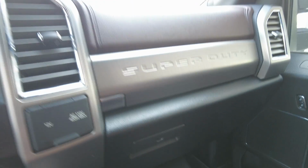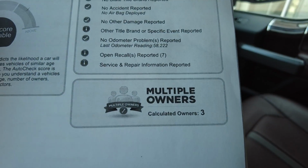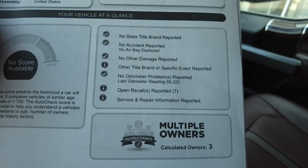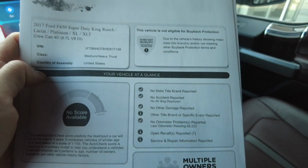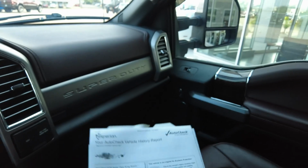I did pull up the history report. It shows really good. Only 3 previous owners. Let's see here. Never been in an accident. There's 8 pages of this. We've actually posted these on our website, so make sure you check that out. It's called the AutoCheck. Just click on that link when you see it.